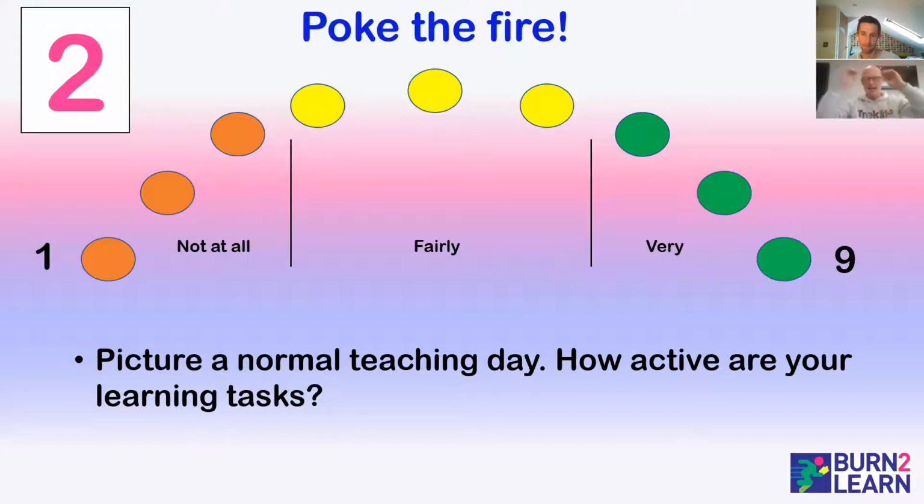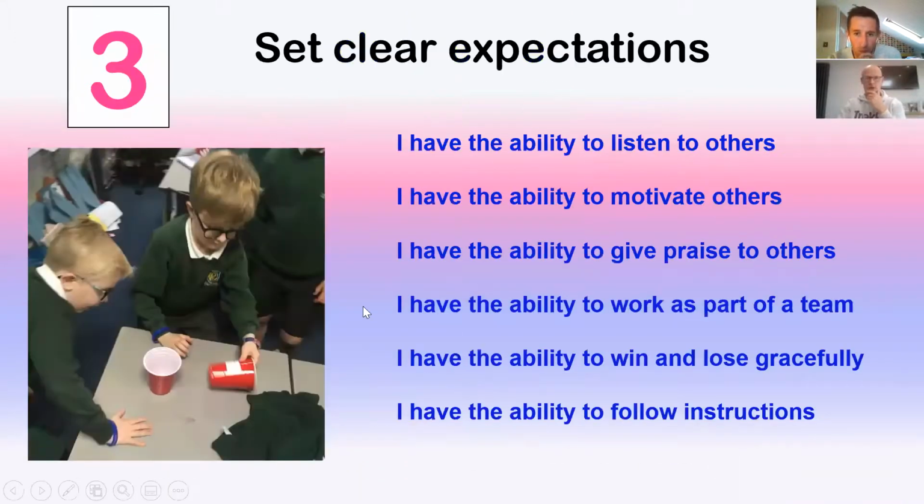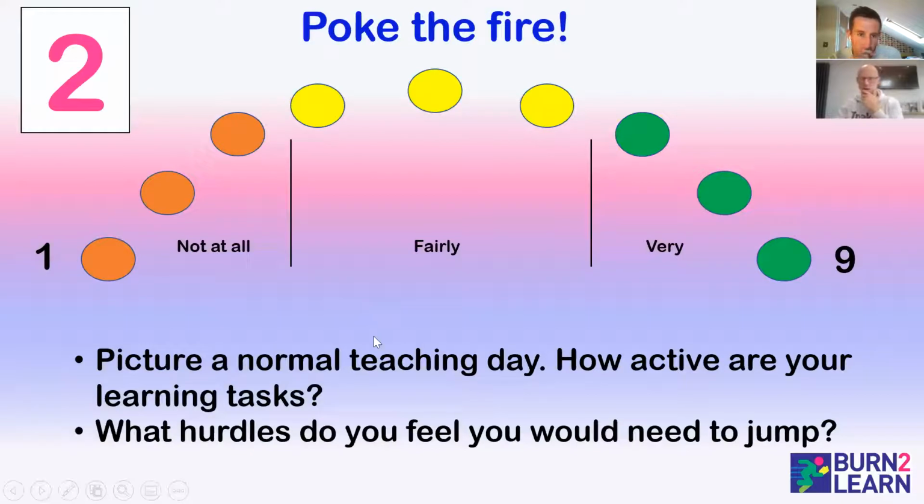So it's a nice activity to do, to really see visually, particularly if the teachers are standing by some cones, what does the active learning picture look like in your school? And how can you change it accordingly? But then I always get them to ask this question as well. I get them to answer this question as well. And this is where potentially some uncomfortable conversations could occur, but it's all good. It's all good. And that question is, what hurdles do you feel you need to jump?